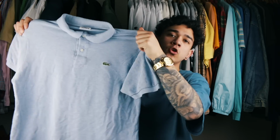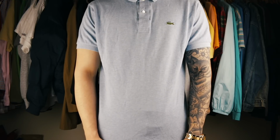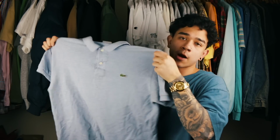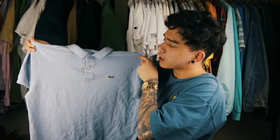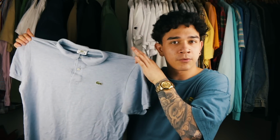And the last thing that I got from the thrift store is this blue Lacoste polo. Now surprisingly, Lacoste polos pop up less than Ralph Lauren polos in my experience, so I do get happy when I find myself a Lacoste polo. Now throughout my quote unquote thrifting career, I've come across a lot of Lacoste polos, but I've never come across a light blue Lacoste polo such as this one. So it's nice to see something new for a change.